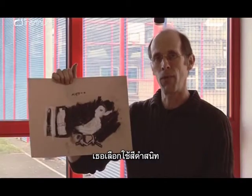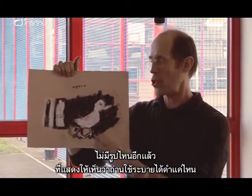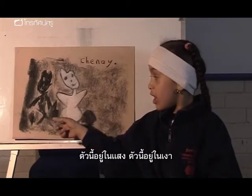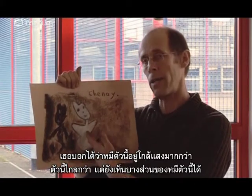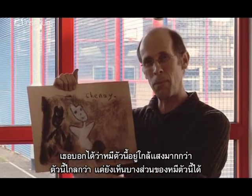She's really gone for it with the dark here. There's not another piece of work there that has shown how solid you can make charcoal. This one was in the light and that one in the dark. She was able to articulate that this teddy was nearer to the light, this teddy was further back, but you could see bits of this teddy.